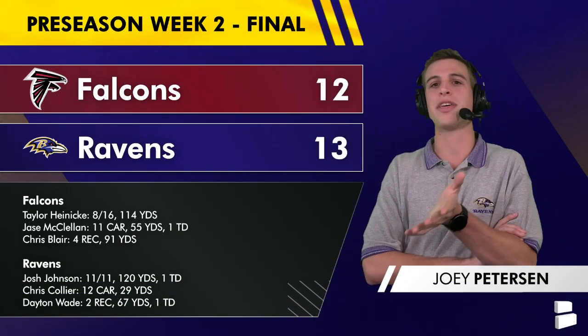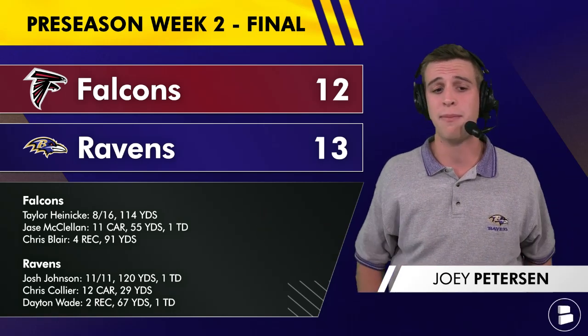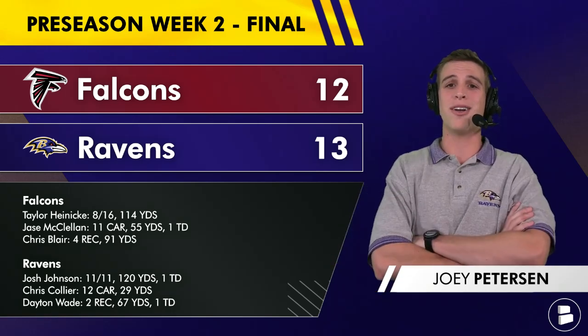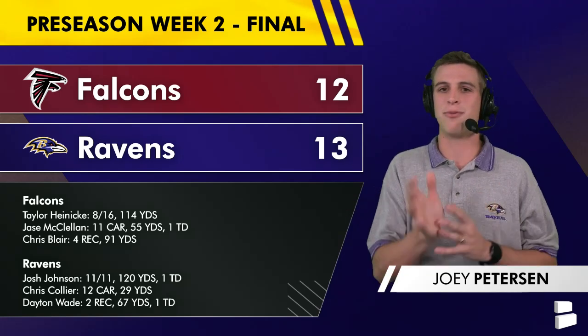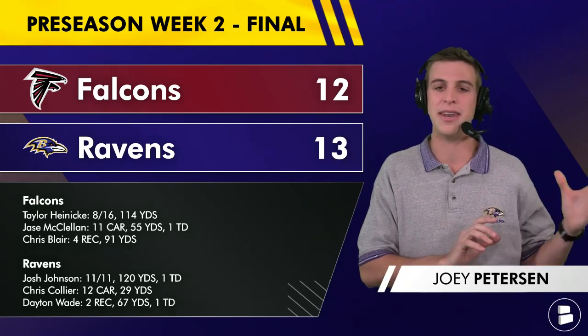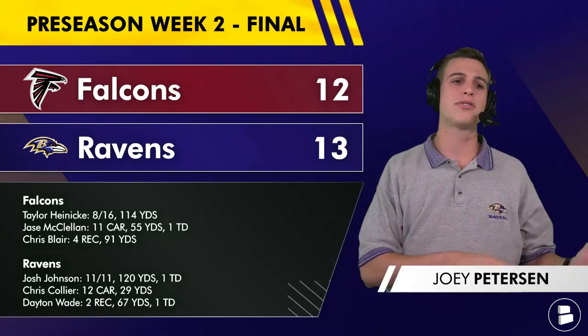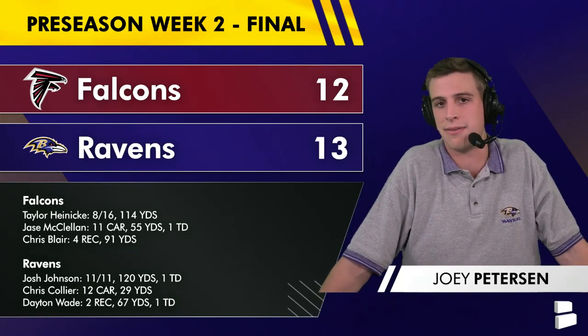The score I don't think indicates how fun of a game it was to watch, because there are times where the Ravens could have gone up by even more than they did. There were a lot of times where the Ravens offense did get on the other side of the field, and then you saw a kind of random crazy snap, and that gave the Falcons the ball back when the Ravens were on the 30. You also saw things that were just so much more positive than last game was.